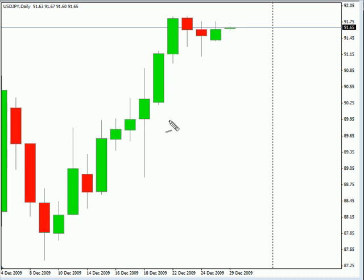We're currently looking at the U.S.-Japanese yen pair. This pair moved higher, closed higher, and pretty much created an inside bar. It did actually tag the high, so technically it wasn't, but it was pretty close to being an inside bar.